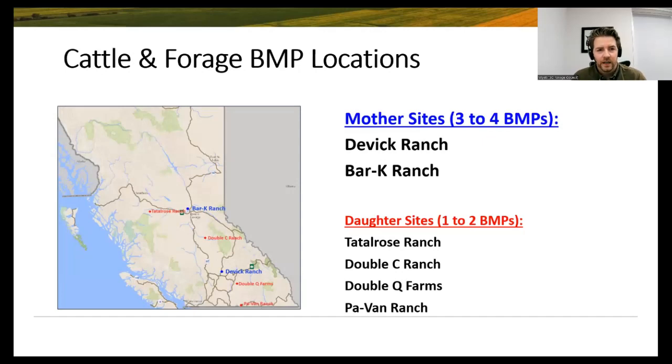We've outlined our study using two mother sites, or core sites. We'll be hearing from them shortly: the Devick Ranch down in Heffley Creek, Kamloops area, and the Barkay Ranch up in Prince George. We're also now hoping to implement daughter sites that will be looking at 1 to 2 of these BMPs. Still working the kinks out here, but we have Tantalose Ranch out in Grassy Plains, Double C Ranch in likely the Horsefly area, Double Q Farms down in the Lumby area, and Pavan Ranch down in Grand Forks. So we're trying to get a bit of a breadth of implementation across the province.